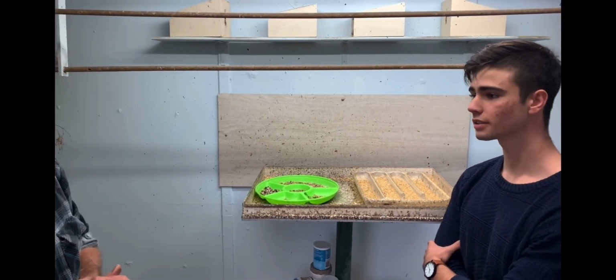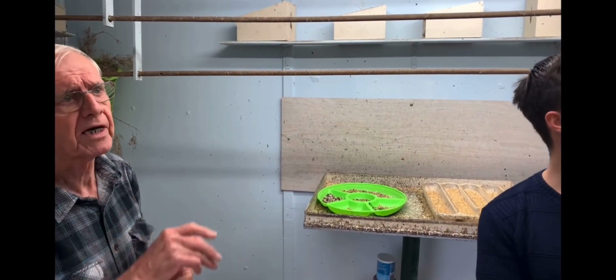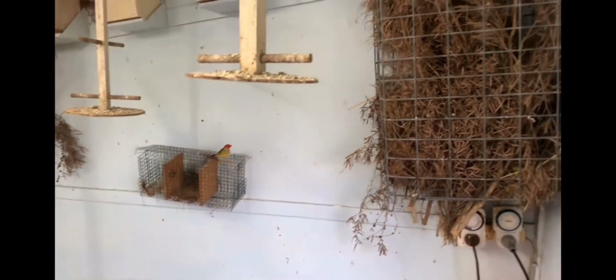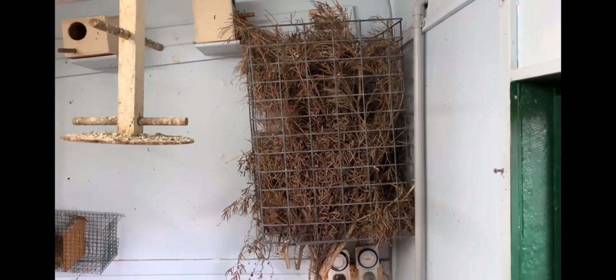The Australian star finch, they've got a nest up in that brush. That's why he's a bit anxious. That's the father.